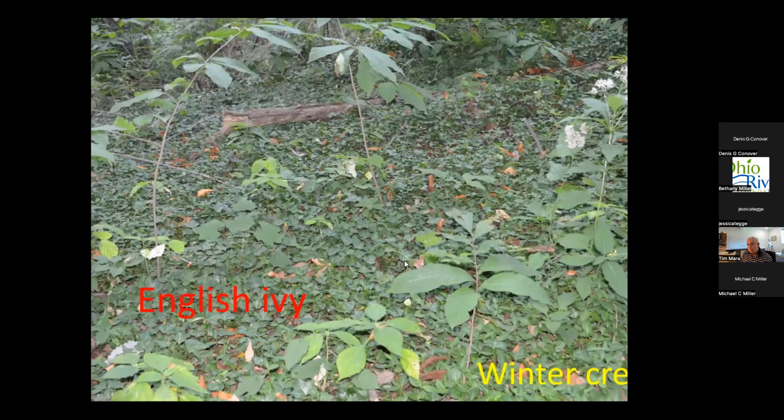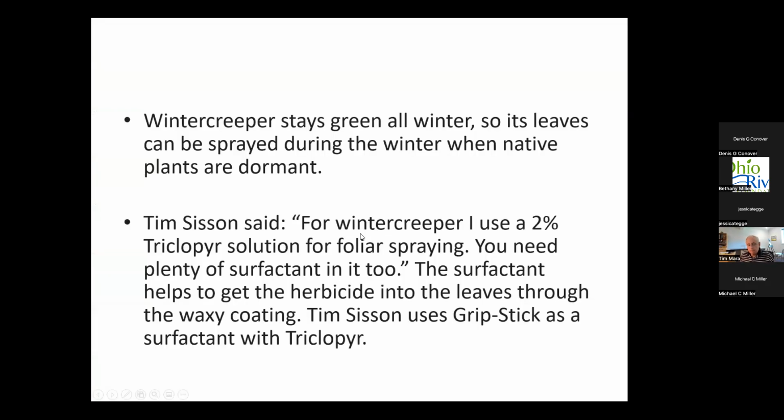Okay, so in some of the nature preserves like Avon Woods and Burnett Woods, Caldwell Preserve and so forth, the forest floor is becoming covered with English ivy and winter creeper. Now, the fact that winter creeper and English ivy stay green all winter makes them vulnerable because their leaves will stay green while the native plants are dormant during the winter. So if you get a warm spell, let's say in January, you can spray the leaves of the winter creeper and the English ivy, and the herbicide will be taken up into the leaves and then translocated to the roots and the buds, and that can kill the plants.